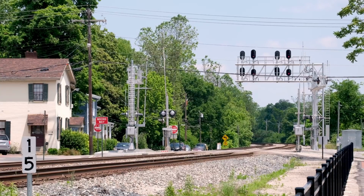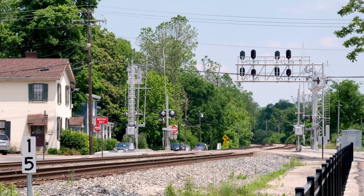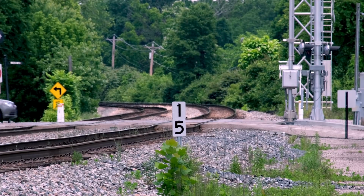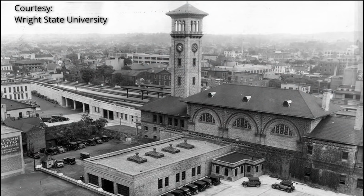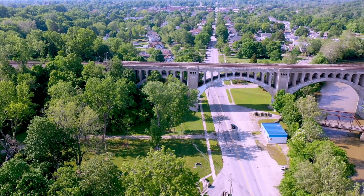Today we're along CSX tracks on the former Baltimore and Ohio line from Cincinnati to Lima. We'll start off in Glendale, take a look around at one of the best Railfan sites in the area, then we'll head north to Dayton, check out the Great Miami River Railroad Bridge. We'll also learn a little bit about the Union Station that used to be in town. Lastly, we head to Sidney and take a look at the Big 4 concrete bridge.